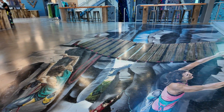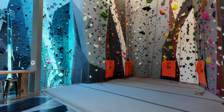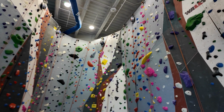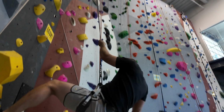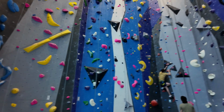Vertical View has a solid indoor setup that is perfect for all skill levels and often hosts events for people new to the sport. They've got a great beginner area with automatic belay systems, so you don't necessarily need a friend to let you down nice and slow after you reach the top. However, I do recommend bringing a friend so that you can climb the big wall. Hopefully, you're not afraid of heights because this is a blast. Just make sure to plan accordingly on your first trip out.